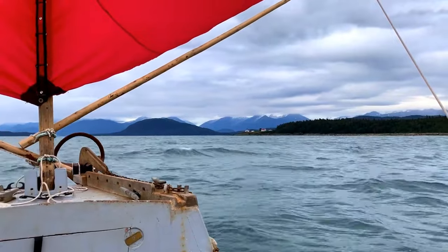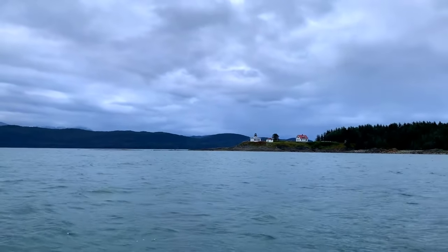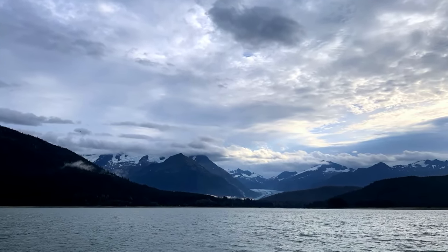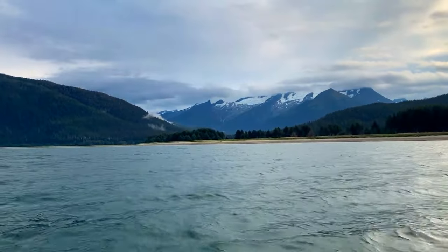This is Point Retreat Lighthouse on the north end of Admiralty Island. We built Mustelid at the south end of this island. A river of ice descending from glacier fields. Mountain rivers deposit glacial silt in alluvial fans which extend into deeper water.